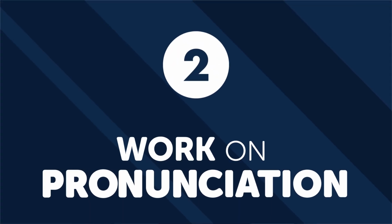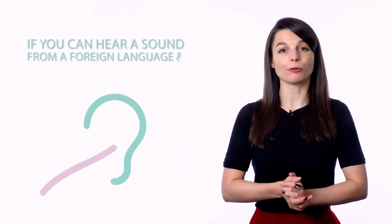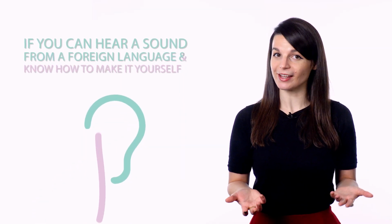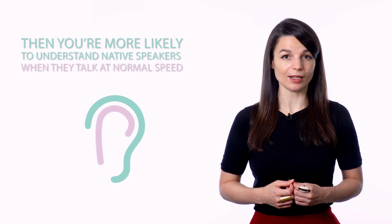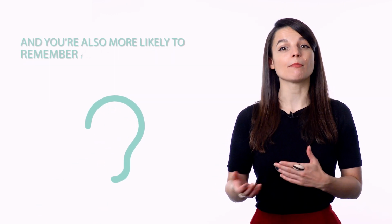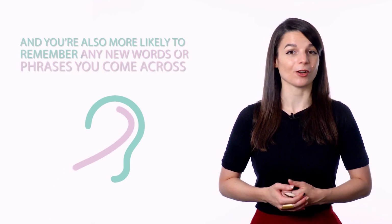Number 2, work on pronunciation. Pronunciation is often an overlooked skill when it comes to learning a foreign language. Most people think of a good foreign accent as a luxury rather than a necessity. But what most people don't talk about is how having a good accent boosts your listening and comprehension skills. If you can hear a sound from a foreign language and know how to make it yourself, then you're more likely to understand native speakers when they talk at normal speed, and you're also more likely to remember any new words or phrases you come across.